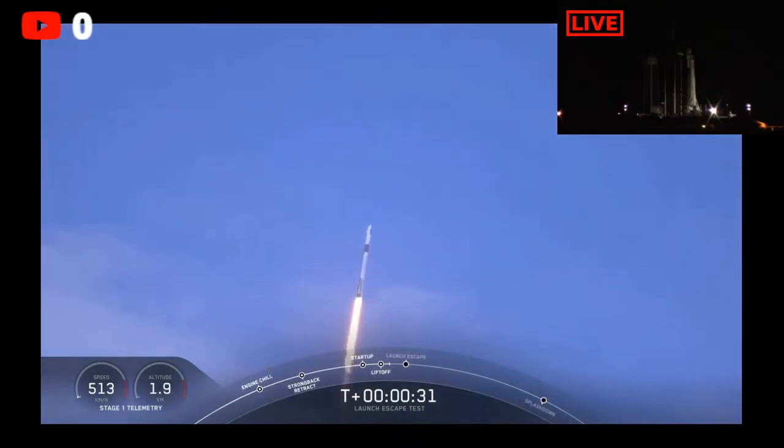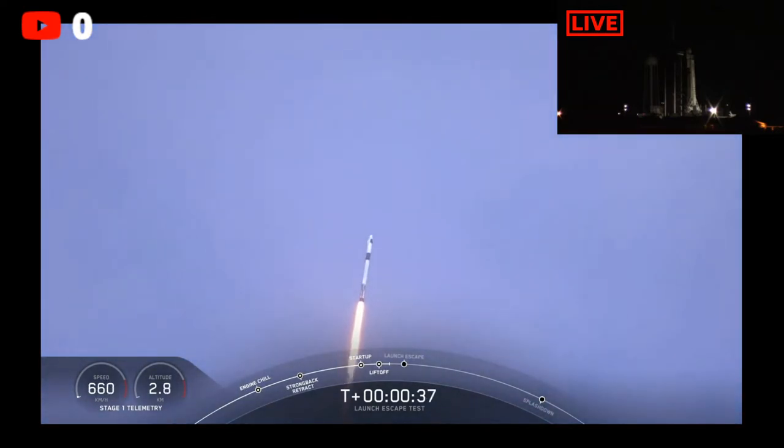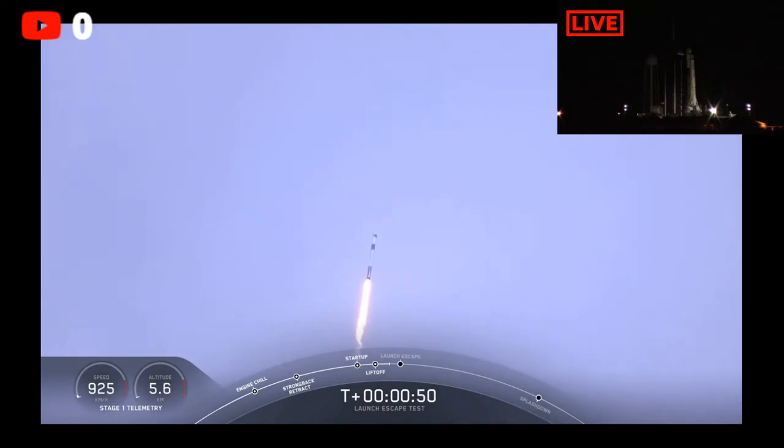T plus 30 seconds, Falcon 9 with the Crew Dragon capsule is heading east from pad 39A. Everything looking good right now. As we get ready for max dynamic pressure, we are now throttling down the first stage engines on the Falcon 9. Power and telemetry nominal. Everything continues to look good.